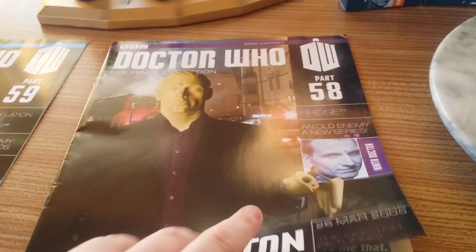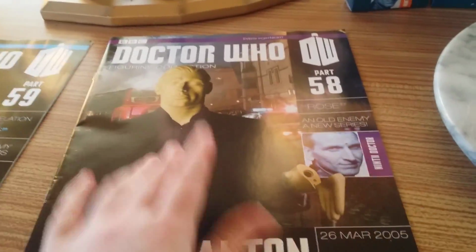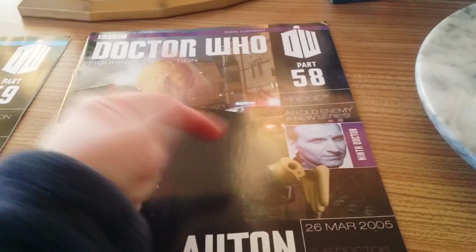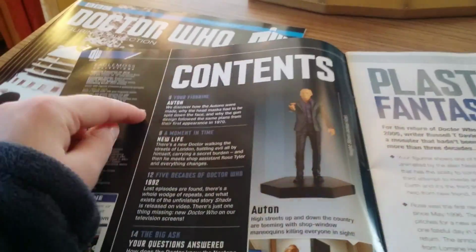Okay, so here's the magazine. Part 58, sorry. This is part 58. Part 59 is the next one. The episode is Rose, which is the first story that features the 9th Doctor, and Rose is played by Billie Piper, as you know, and the enemy is the Auton.